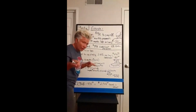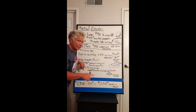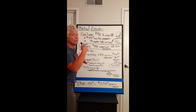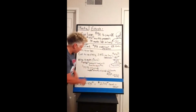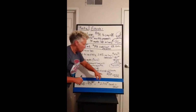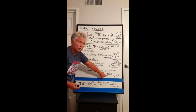So if you take this balance and divide it by $352, because that's still what she's paying, the card payment every month. She's not paying the car payment, she's paying the card payment now. It's going to take her 13.5 months to pay this balance down to zero. But remember, she has to pay the interest on it as well. So the interest is $378.